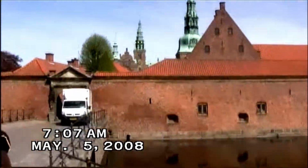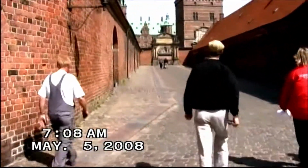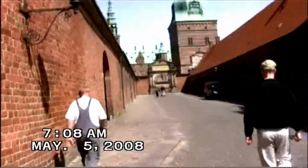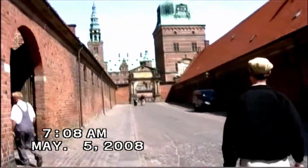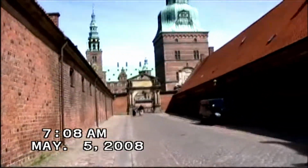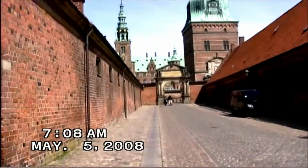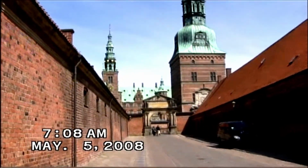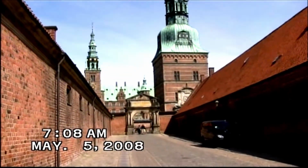Exactly. But he definitely took the wrong turn. Fredericksborg Castle. You can stop a minute, but she's waiting. Named from King Frederick. The other castle we were at was Fredericksborg.